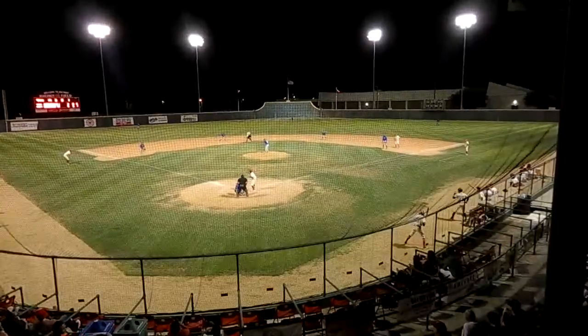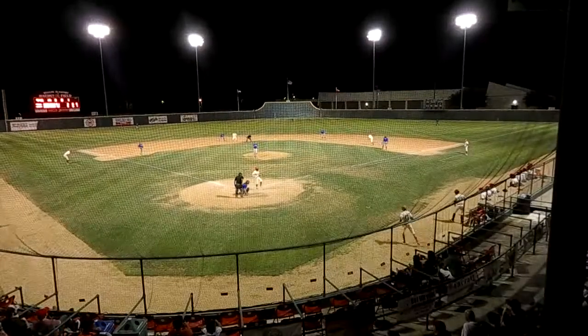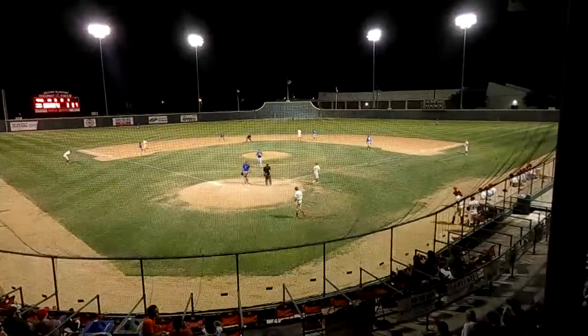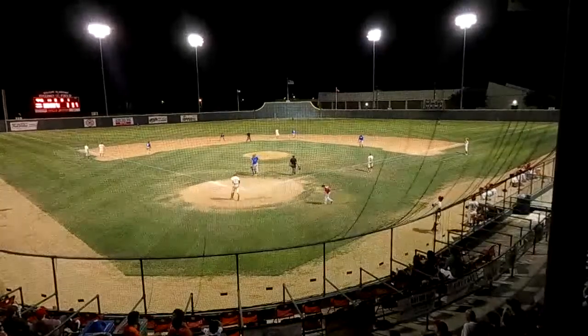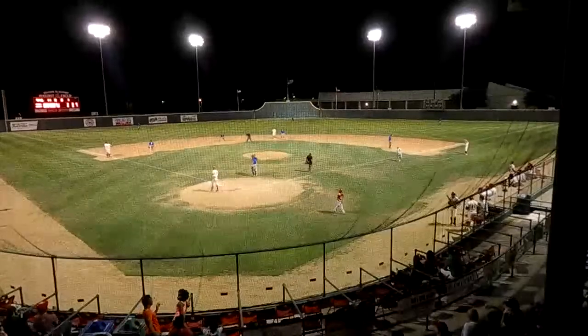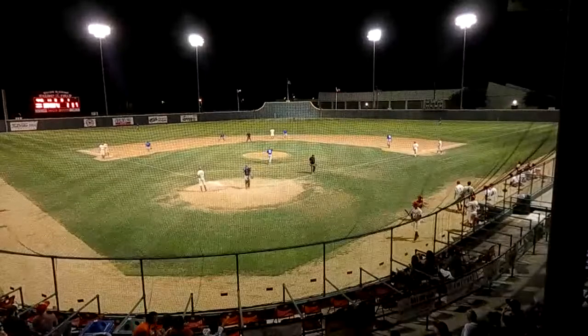He's got a sacrifice bunt. It's only productive at bat. So he gets hit on the shin. He watched the first, so that'll load the bases. So Click will advance to second. Stillman will move over to third.